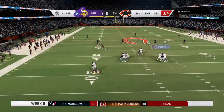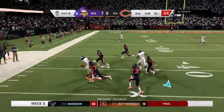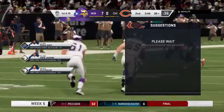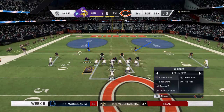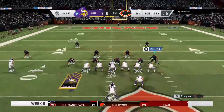Third and long. It's Newton. Being chased out left. It's caught. Jones. He got 29 yards that time. On any given pass play, you never know exactly where your exit points are going to be. On this play, he was flushed to his left, still on the run, able to accurately throw the football for a nice first down.